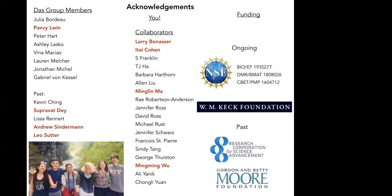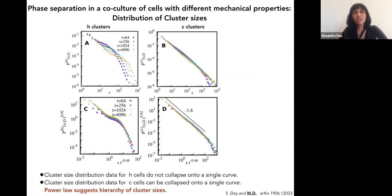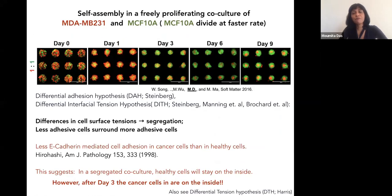Is there any physical meaning to the surface tension between the two different cell types? Yeah, so basically, you can correlate the surface tension and the interfacial tension to the adhesion. When the cells are more sticky and have more adhesion, if you think of these cells as liquid-like, that will correspond to a larger surface tension. So that's the map.